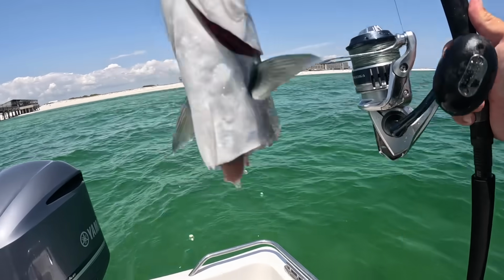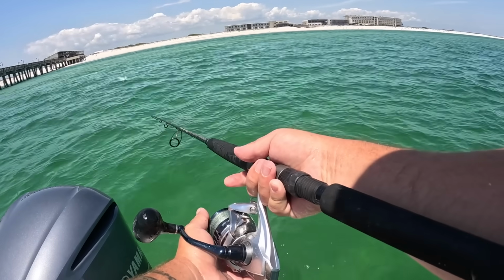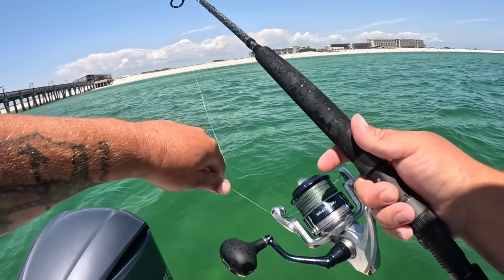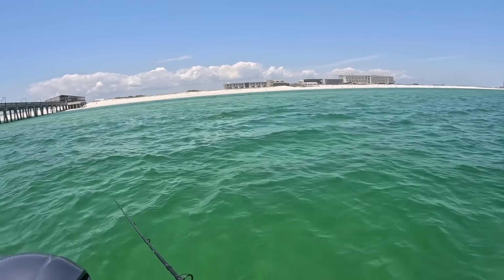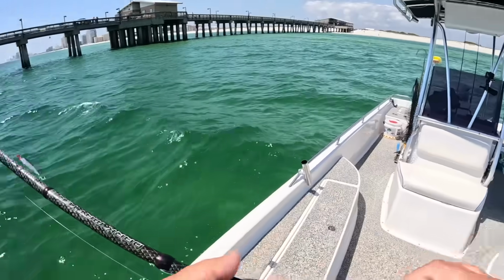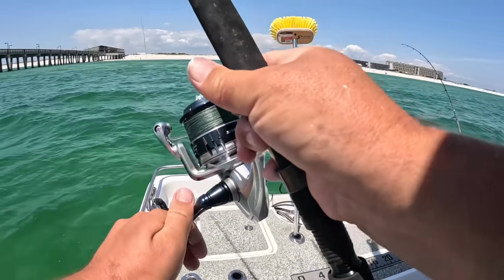We're gonna toss this joker out, and there's a shark right there. See if we can get it. There's a few of them. There's 3. Come on, come and eat this bluefish. There's 1, 2, 3. 3 sharks. Oh, we got one. We got one on the bluefish head.